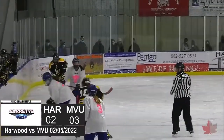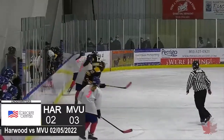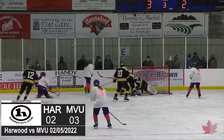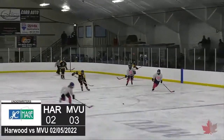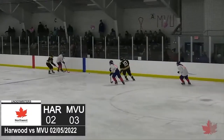Faceoff won by MVU. Schreindorfer headed on her stick. It's thrown up and out. McClellan is there. Harrington. Now it's back to Boyden. Boyden has it on her stick. Got to turn up ice. McClellan has it. Makes a move. Takes a shot. Schreindorfer has it. Looking out in front for Araldi. Cadenas throws that one all the way down.